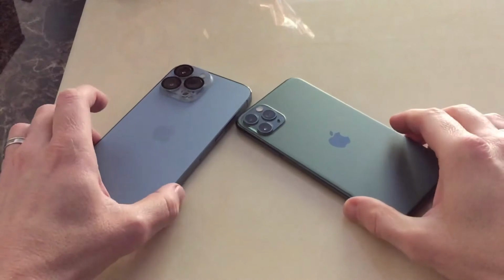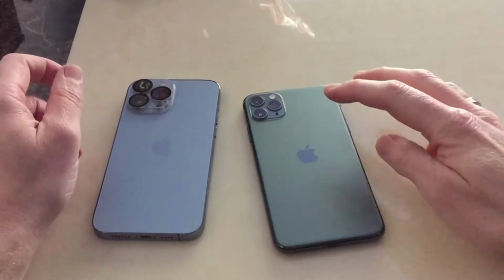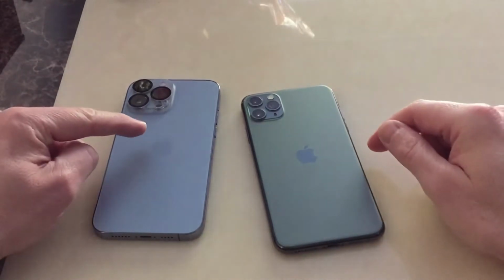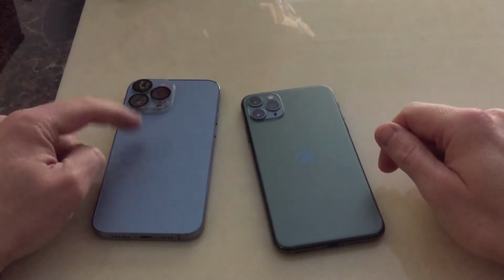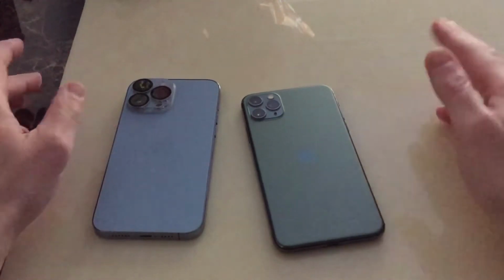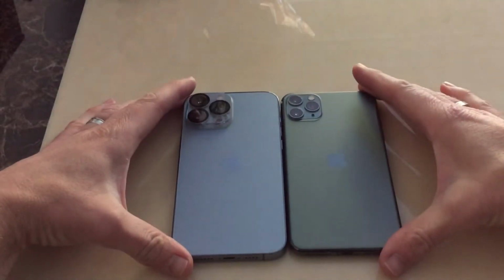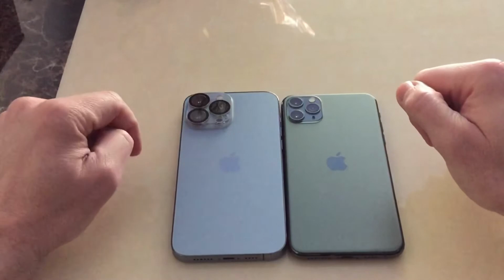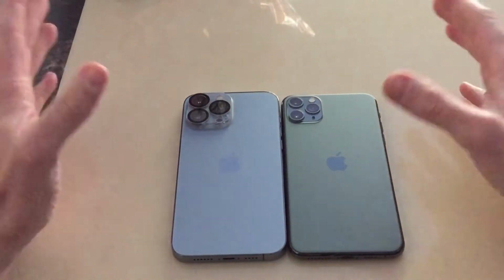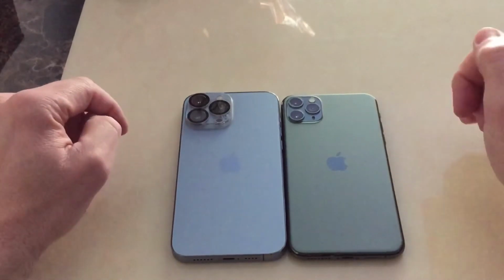Hi guys and girls, AJ here, and today we're just doing a comparison on the two phones, so the iPhone 11 Pro Max and the iPhone 13 Pro Max. So obviously you can see the colours are different, but also the size is different. So this is a 6.1, this is a 6.7. It's not a huge amount of difference in these two at all.